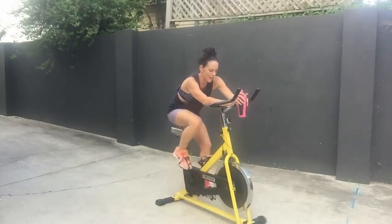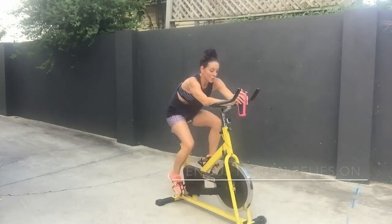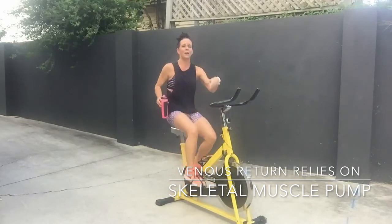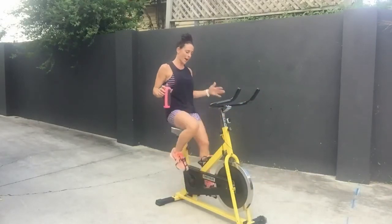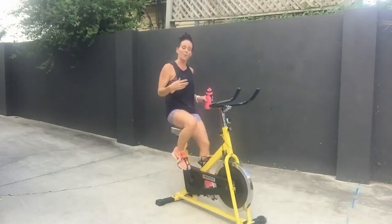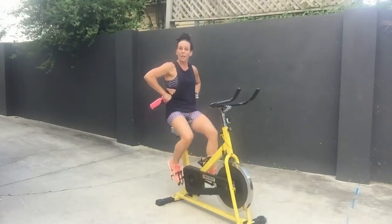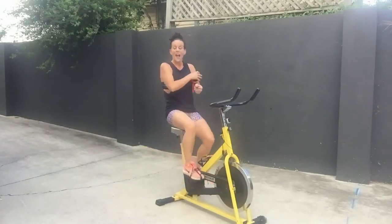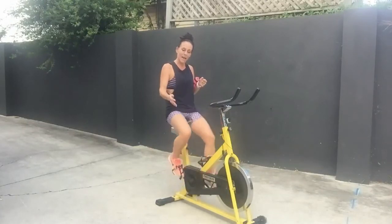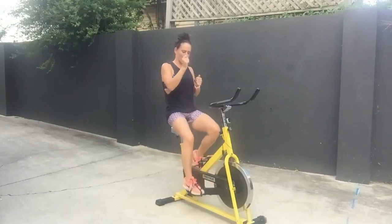The way in which our body returns blood back from the limbs to our heart is called the skeletal muscle pump. So our heart controls blood from the heart out to the body, but once it's out to the body, the heart pressure can't overcome gravity and propel it back to the heart. So what we rely on is the skeletal muscle pump. And that's just the action of all your skeletal muscles pushing down on your veins and squirting the blood back up to your heart, sort of like a tube of toothpaste. Squirt, squirt, squirt.